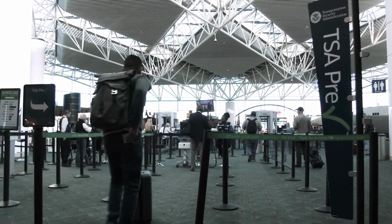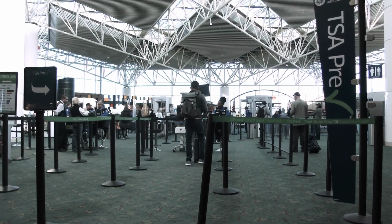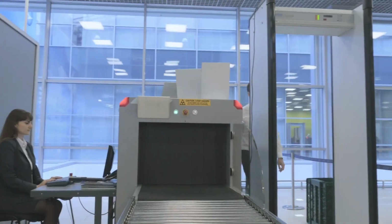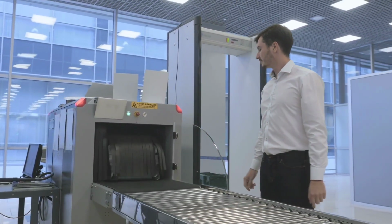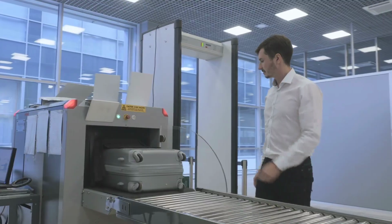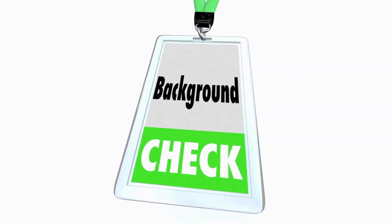Additional considerations. TSA PreCheck is a program that provides expedited screening for eligible passengers. It allows you to keep your shoes, belts, and light jackets on and leave laptops and liquids in your carry-on bag. To participate, you need to apply and complete a background check.